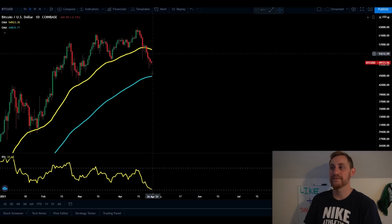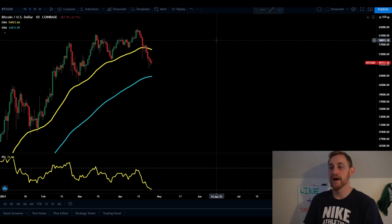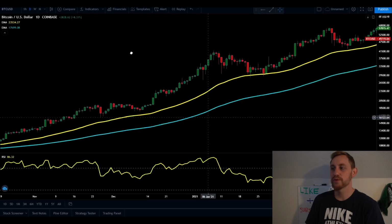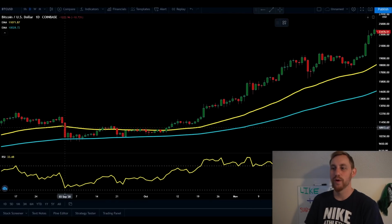But nonetheless, I do think we eventually make our way back down to that 140-day moving average, which you guys know sits right at 44,800 pretty conveniently there. So that is kind of the daily chart. You guys know the last two times that we broke that 50-day moving average, we did come back down to that 140-day moving average.